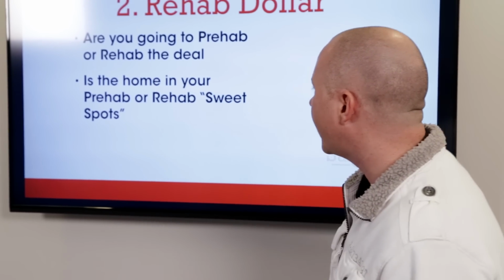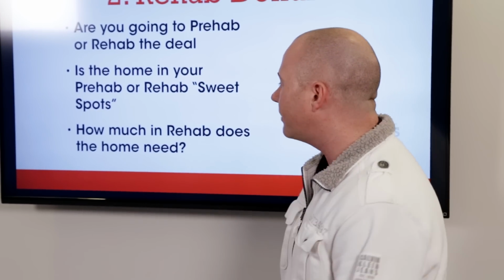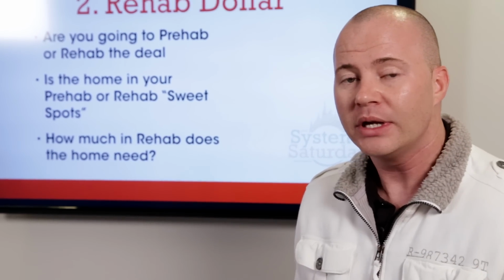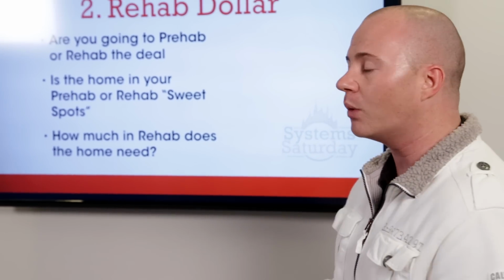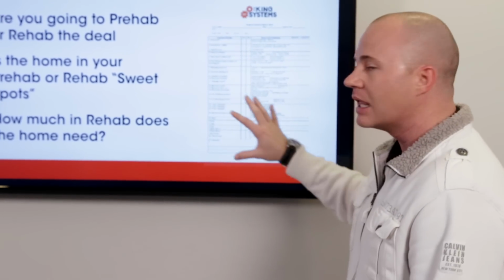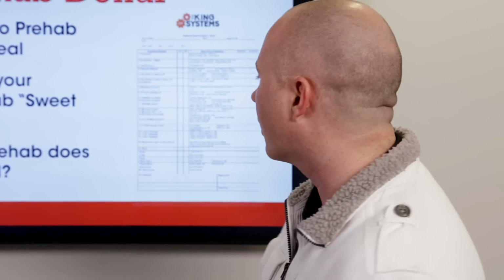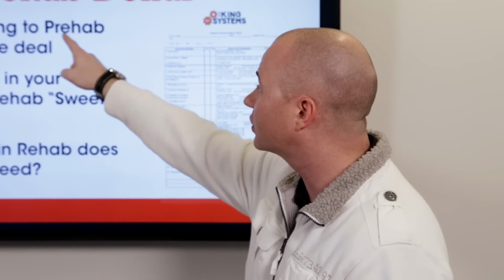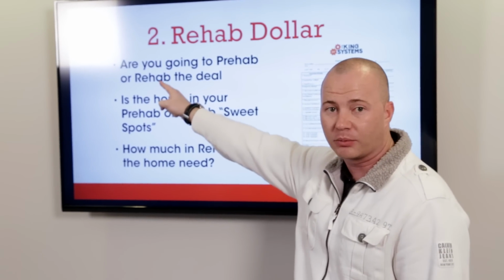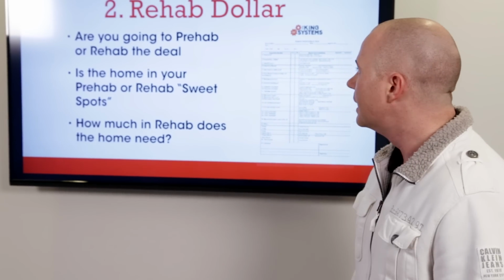Is this property in your prehab or your rehab sweet spots? That's another huge one. And then, how much rehab does your home need? What we do is go and do all of our comps, and then we walk through the property with a sheet like this. We call this our property repair estimate form, which tells us exactly what we are going to be putting into that property, whether it's a prehab or a rehab. It is very helpful whenever you're buying property to have a form like this.